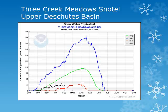In the upper Deschutes Basin in the central to southern Cascades, the Three Creek Meadows SNOTEL site is at about 5,600 feet. Looking at the solid black line, we can see that this site had little accumulation of snow during December and January and is well below normal.